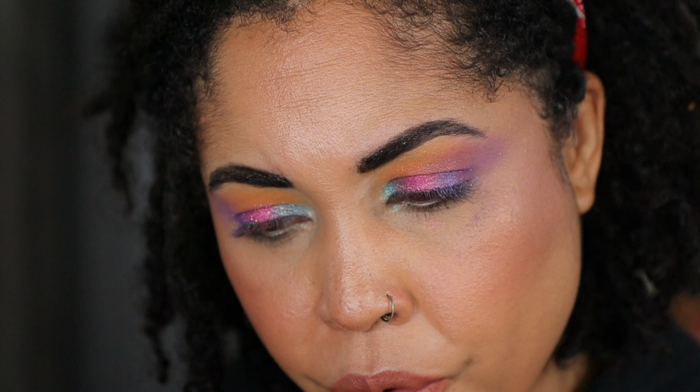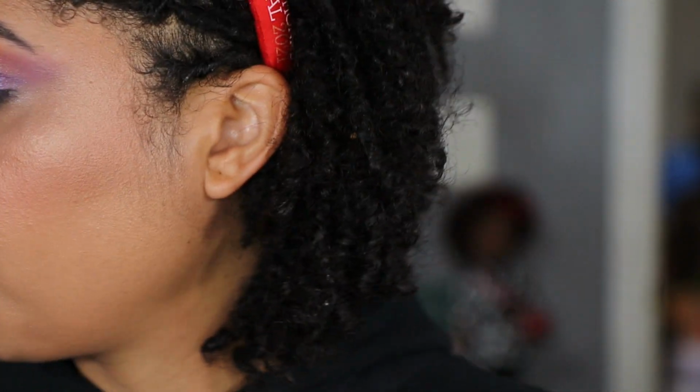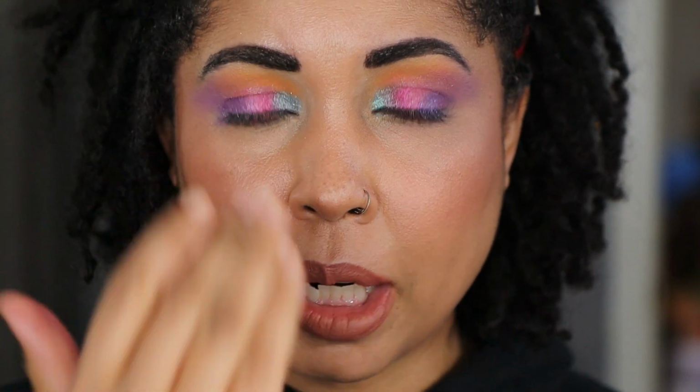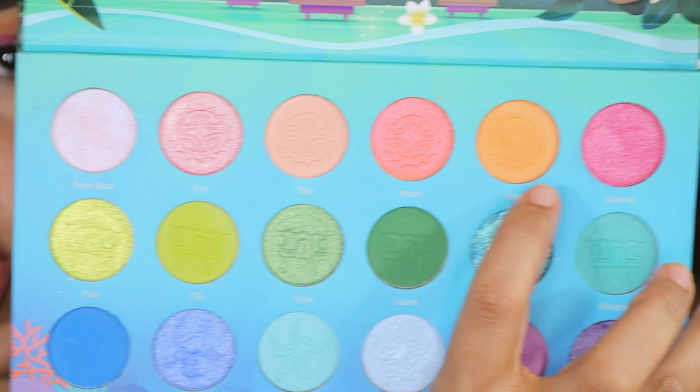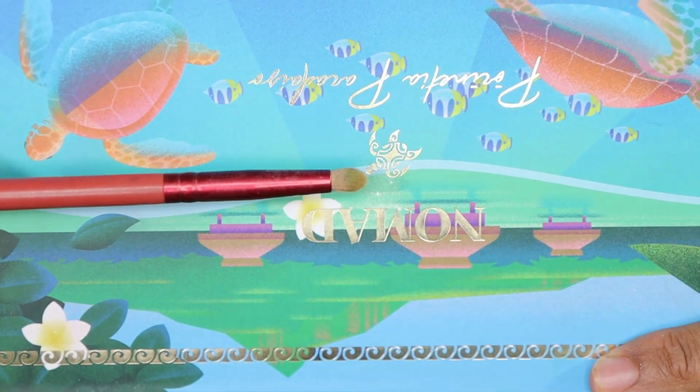Now we need something for our lower lash line. I think I know what I want to do. For the lower lash line, I want to have that orange be present on the bottom. So let's go back into our starting shade, which is Mana, and put that on the lower lash line. I'm going to use an eggshell pencil brush.